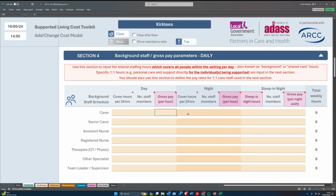The reason for that is obviously there's going to be different types of cover hours. There might be different staffing levels, and there probably will be different pay per hour. So there might be enhancements for things like night, and there's obviously going to be a different cost for night shifts, for sleeping shifts as well. So in order to build this up, I'm going to put some background hours in here. I'm going to put some care and, let's say, senior carer support in here.